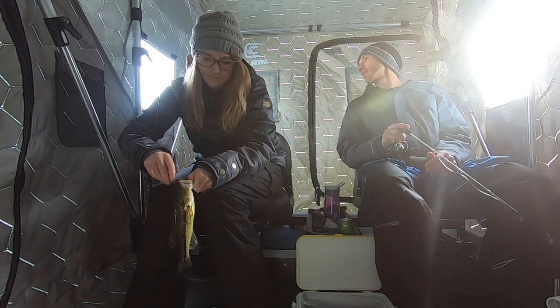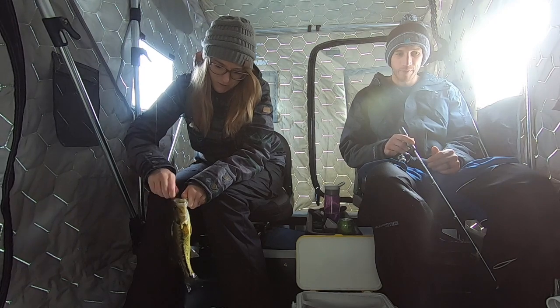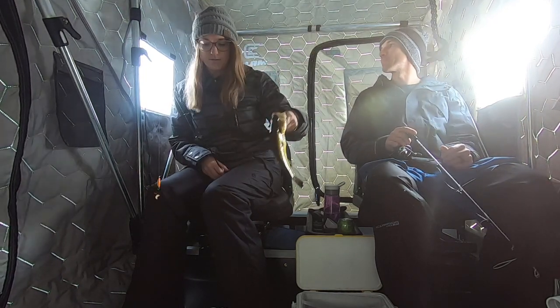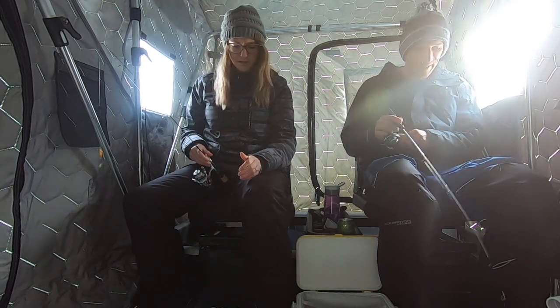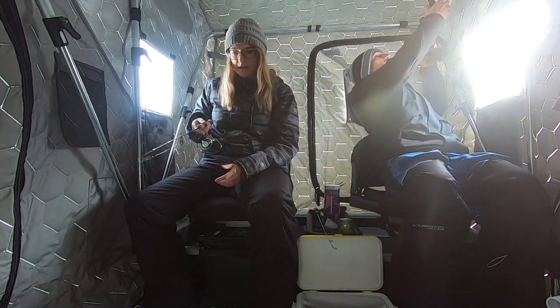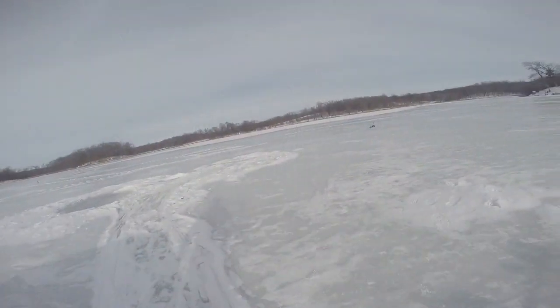Dang it, I need the camera moved. I have such a hard time with these 3 hook. First fish of the day for me. Oh, flags up. Oh, dang it, we got 2 fish on the screen. Yeah. Flags up. When you go get that, I will go down and get this. Ooh, that's a nice one. Okay, bring it.